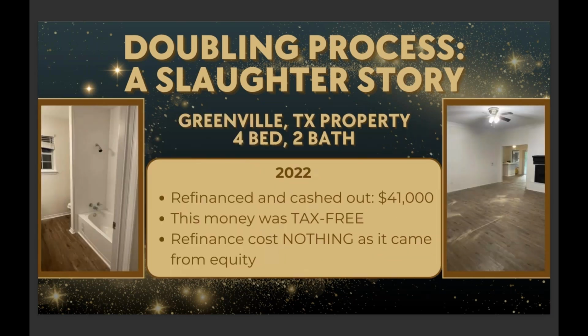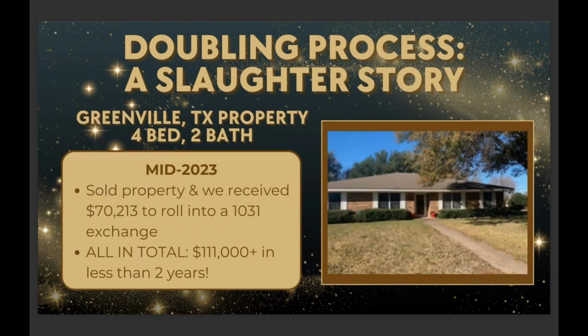In 2022 value went crazy. I refinanced and cashed out $41,000. So I now had negative $6,000 in this house. That means that I had this property completely free. My return was infinite. And the refinance cost nothing as it came out of that $6,000 equity. So what did I do just a few months ago? I sold the property and I got $70,000 to roll into a 1031 exchange. So all in all total, I made $111,000 in less than 2 years on this property. Pretty incredible, but this is the power of a 1031 exchange.